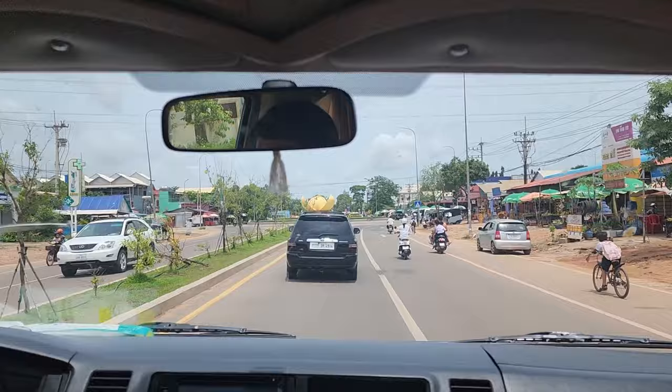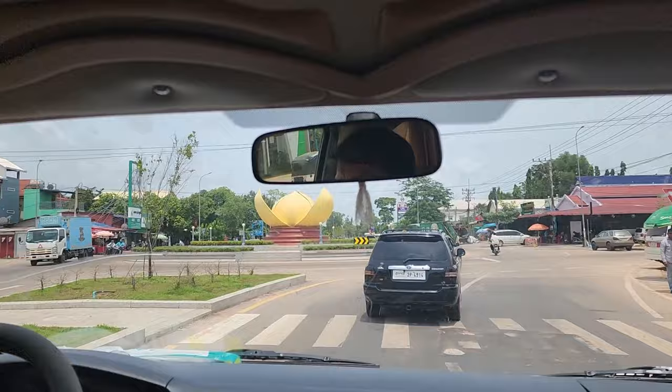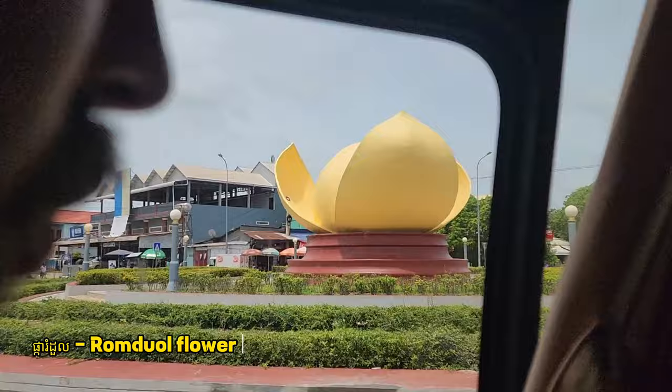So you see this flower here is the national flower, the Cambodian national flower. It's called Rumdul flower. Rumdul flower. Yeah.